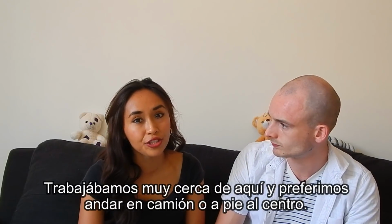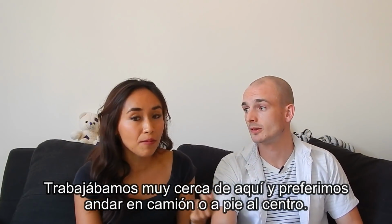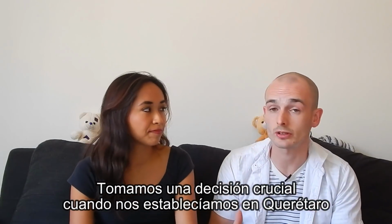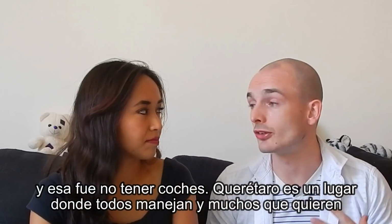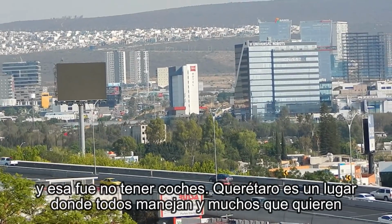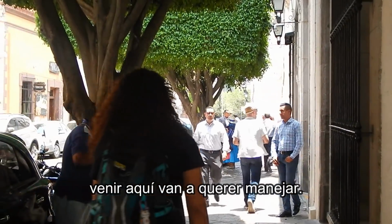We used to have our jobs very near from here, so we prefer to travel by bus, walk very easily to the center. We made one very crucial decision when we were establishing ourselves in Querétaro, and that was to not have cars. Querétaro is a place where everybody drives. Many people who are coming to live here will probably expect to drive.